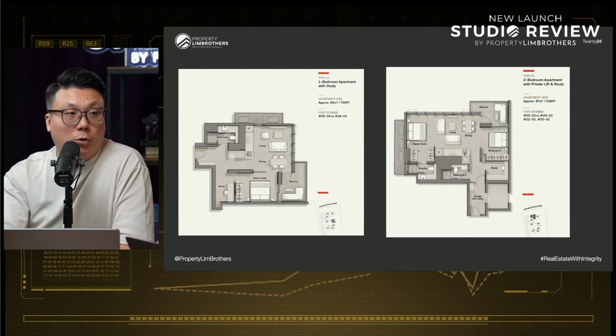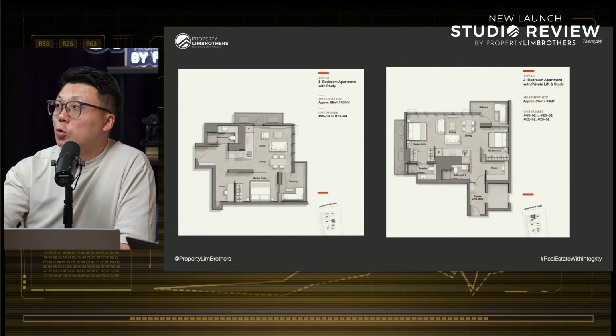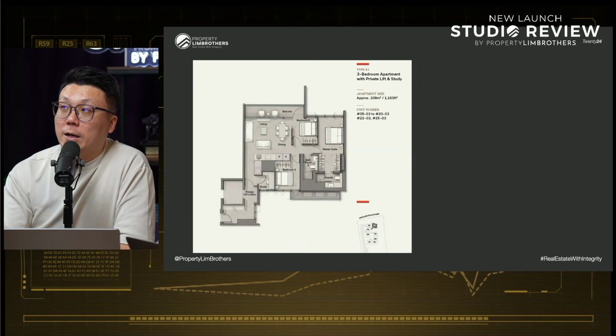So these are the ones that are available already, in stack 4 and stack 2, for the 2 bedrooms with private lift. And of course, this one is the last one that we're going to showcase, which is a 3-bedder with private lift and study. In fact, this is the biggest unit that's available right now. There's only one stack of 3-bedroom. And I think the average pricing now is from 3.56 all the way until 3.69 million.